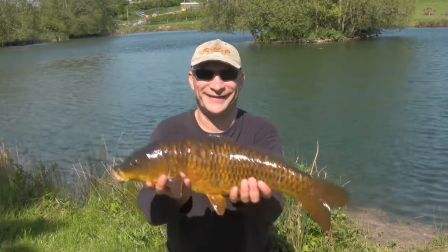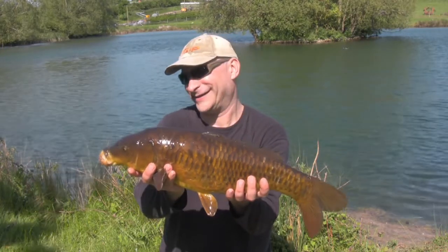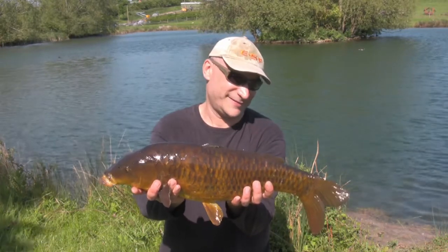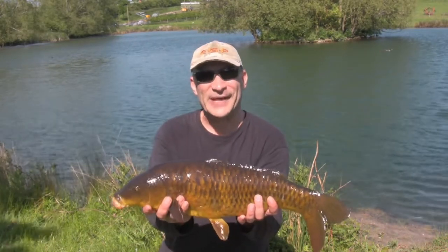Well, this one's very dark and lean. Fantastic looking fish. Huge, great mouth on him. Well, I can hear over my shoulder they're still having it over there, so I'm going to get another bait back in.